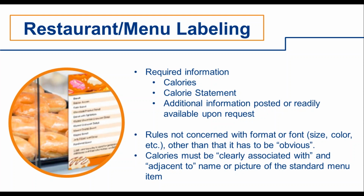Essentially, all it says is that calories must be clearly associated with and adjacent to either the name or the picture of the standard menu item. This is something that we haven't necessarily seen in the past, but it goes along with the FDA's final goal of consumer education. If you're at a restaurant or even a drive-through, menu boards must also contain this information. They just want you to be able to see a quick snapshot of that calorie information to help make your decisions when you're ordering.